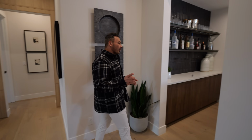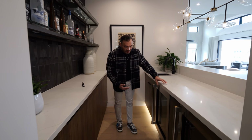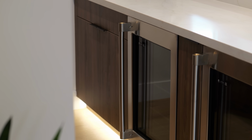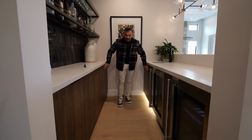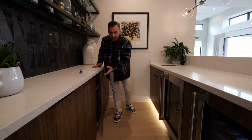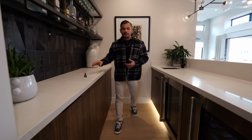So before we head to the primary, I want to come back to the bar here. So you have a lot of options and upgrades that you could do here. As you can see, you have your little wine chiller, your refrigerator too as well. Also with the full overlay cabinets, beautiful hand pulls, by the way. This is actually one of my favorites, soft closing cabinets. I mean, it's endless what you could do with the options with this builder.